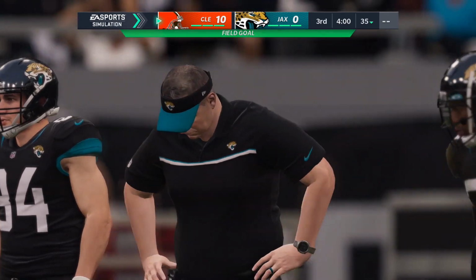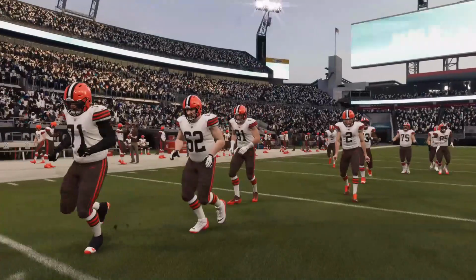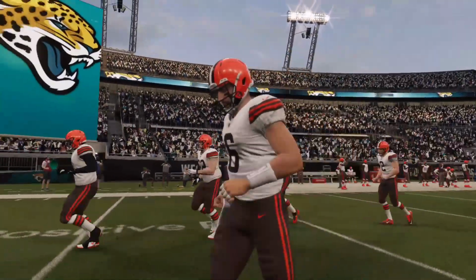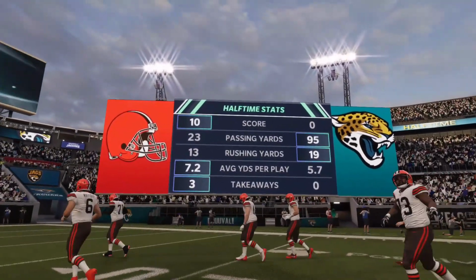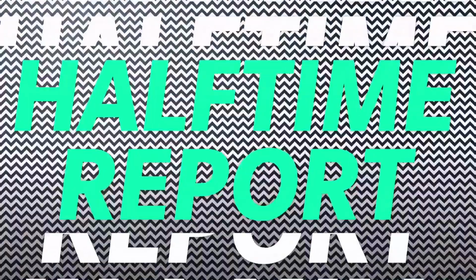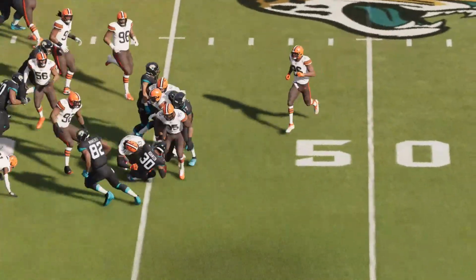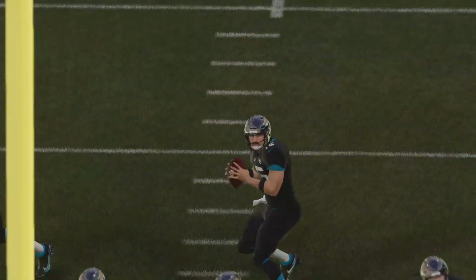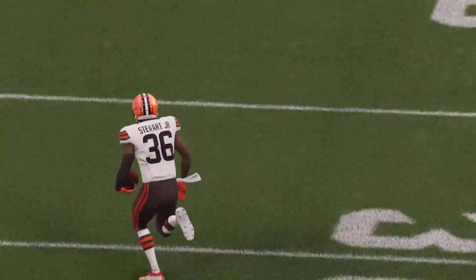As we now go downstate to Orlando and check in with Jonathan Coachman with our EA Sports Halftime Report. All right, Brandon, thanks very much. Welcome, everybody, to our abbreviated version of the EA Sports Halftime Report. We saw a strong first half out of the former Heisman Trophy winner, Baker Mayfield. His guys lead it by 10 as we send it back out to Brandon Godden and Charles Davis. Gentlemen.